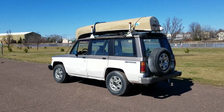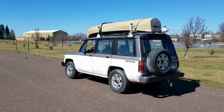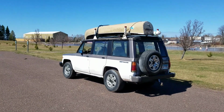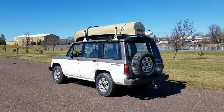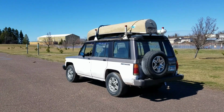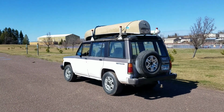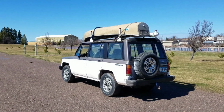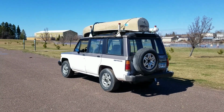But if you find one with any life left in it, especially here in the Rust Belt, people are going to get 5, 6, 7,000. And if you go out west and get a rust-free one, even with like 250,000 miles on them, they're starting to get like $8,000, $9,000, and $10,000 for them. So that's way out of my budget. So I started looking at other competitors of the time, and I just rediscovered these Isuzu Troopers.